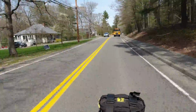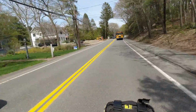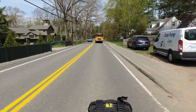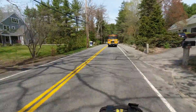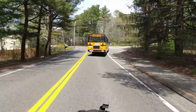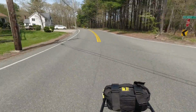Everybody. Out for a little lunchtime ride today, and it's an absolutely gorgeous spring New England day. It's May the 3rd, 2021, and it's an absolutely gorgeous day to be out for a ride. It's sunny, 70 degrees, no wind, dry. Couldn't ask for a better day to be out on a bike.